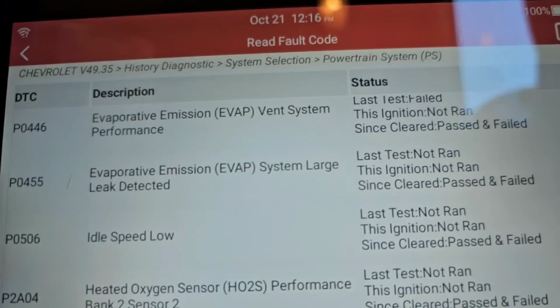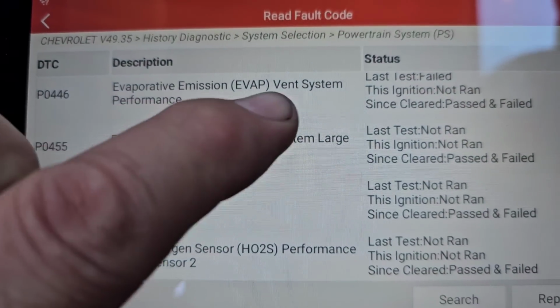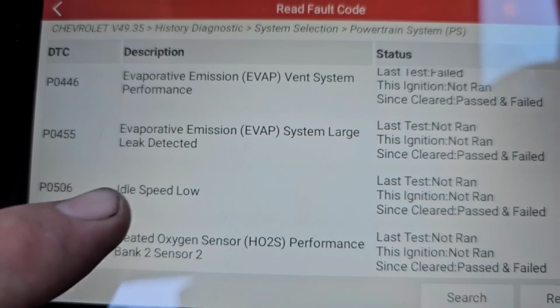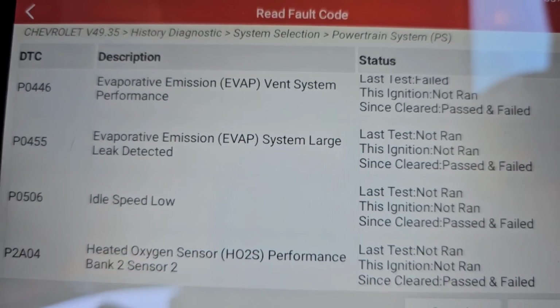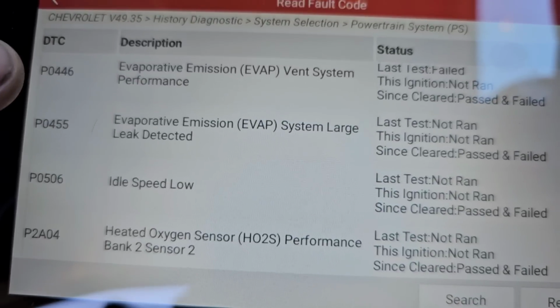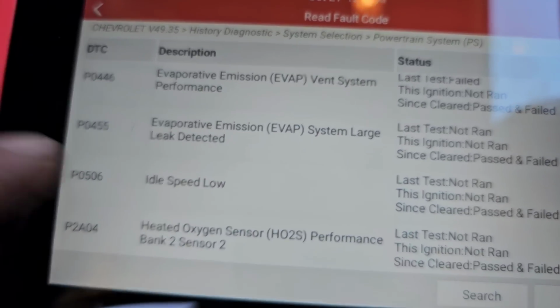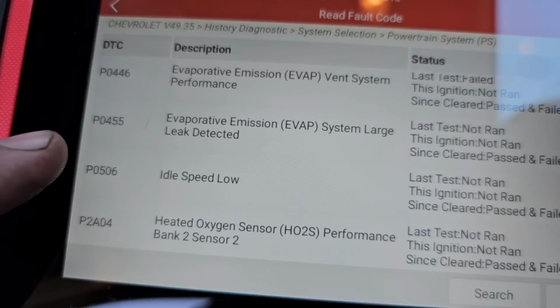All right. So I got a code for that. Here are the codes that I have. So I got evap system vent system performance, your rapid emission vent system performance. I have large leak detected. I already know that these two are from that vent solenoid. I will replace them eventually. I'm just not going to do it right now. Idle speed low. That's my concern right now.